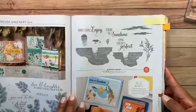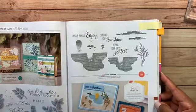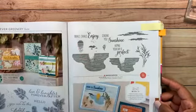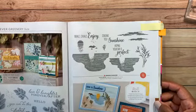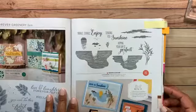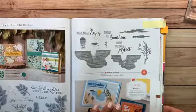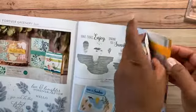This one here on page 111 is called Sending Sunshine. This one is really pretty. It's kind of two-step stamping, and you can make all kinds of different scenery, and it's just a great stamp set. This one's also distinctive, and you can choose that for free.